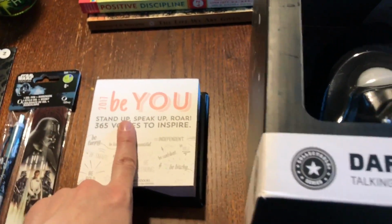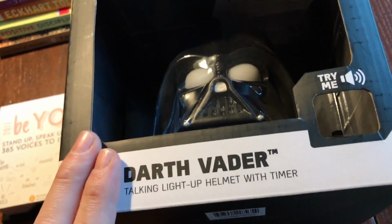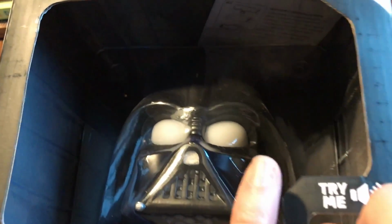Okay, I'm going to come back to that in a moment. Where's she going? I don't know where she's going. She's going somewhere. This is new. A talking light-up helmet with timer. They also had a stormtrooper.